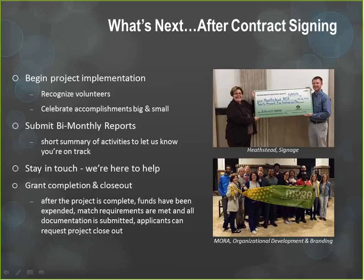You will be asked to complete an online report every other month to inform our staff of your project's progress. This is also a chance for you to update your staff liaison on purchases, activities, and volunteer hours that have taken place within recent weeks. Remember that your staff liaison will be available to help you throughout the entire life cycle of the grant. Once your project is finished, including volunteer hours and neighborhood contributions, you can ask to close your grant.